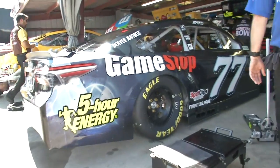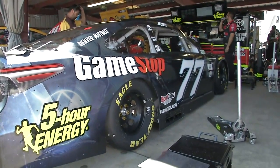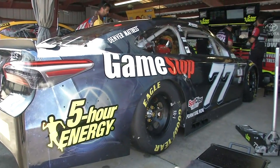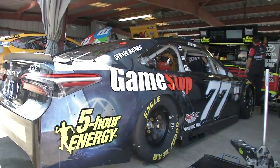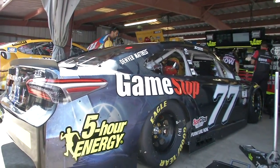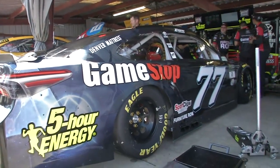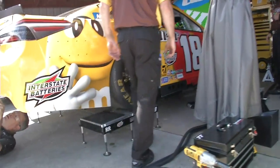Welcome back, GameStop on the side of the number 77, the first time this year. This Denver-based team, Erik Jones, flashing some success and some speed last week at Bristol. For Erik Jones, 3rd in that first stage at Bristol, 6th in the second stage. If it wasn't for that pit road penalty, I'd really like to see where they would have finished. They ended up 17th, but this driver has 4 wins at Richmond.